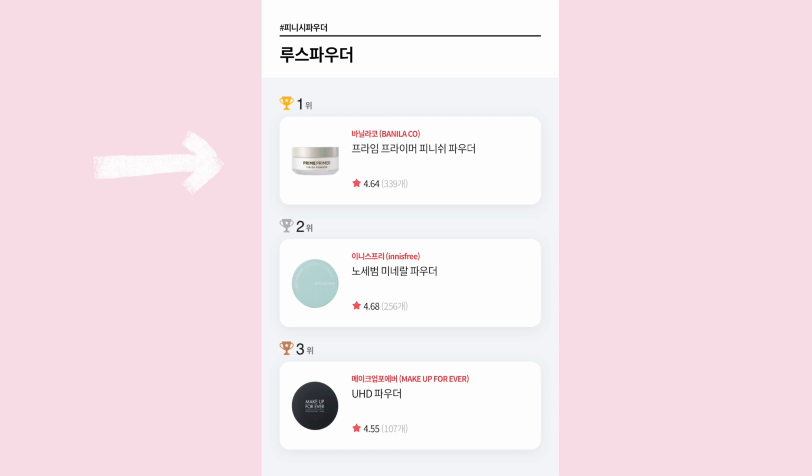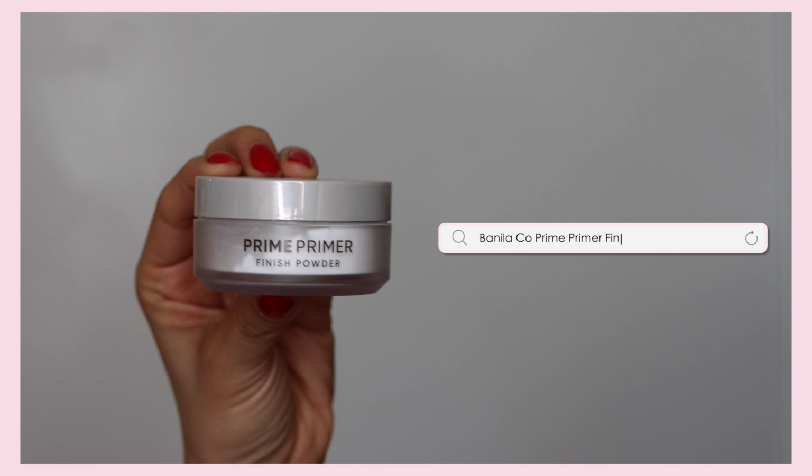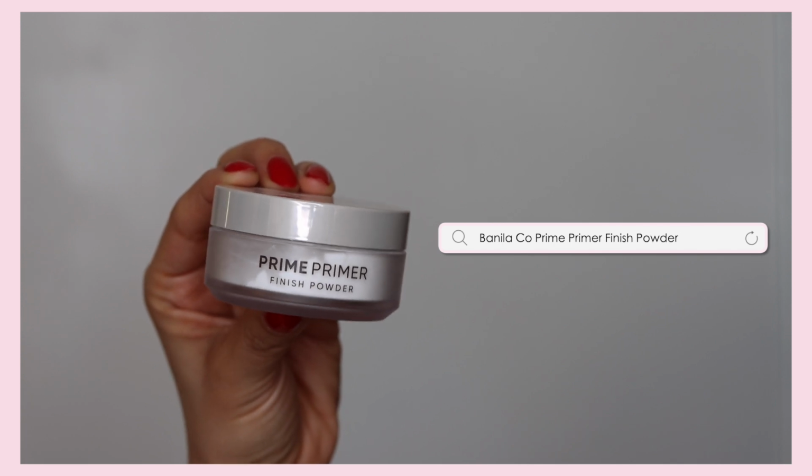We have in first place the Prime Primer Finish Powder from Vanilla Co. in the loose powder category. I have been a big fan of this powder for years. In fact, my favorite powder pretty much of all time was their hydrating version of this. They discontinued it, so it's so painful for me to talk about. But this is good. Like, I do like this. I just like my hydrating powder so much better, but we don't have to talk about that.